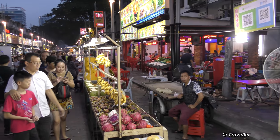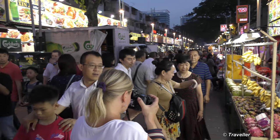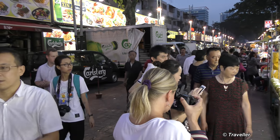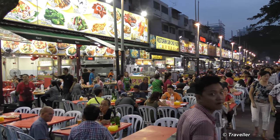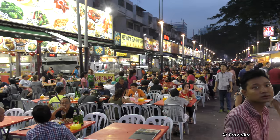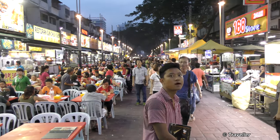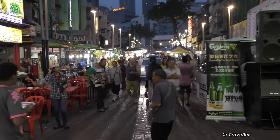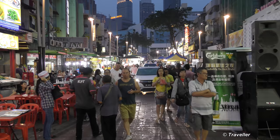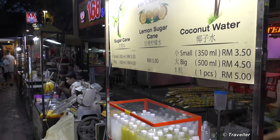Restaurant there in the background. Another fruit stand. And there are more and more people coming as we move up along the market. Really looks like we're coming down to the main eating area here. Funny that this road hasn't been closed off as a walking road. You can see the cars coming straight out there. I'm facing the direction where we came from.